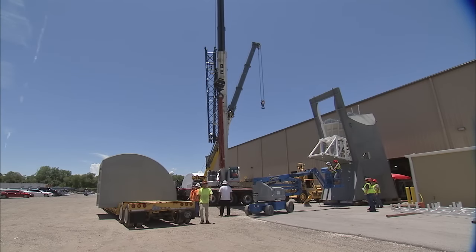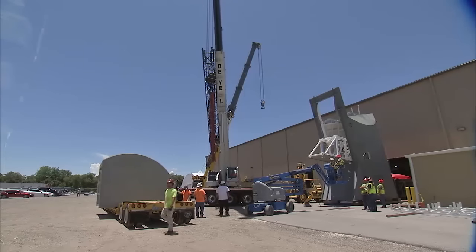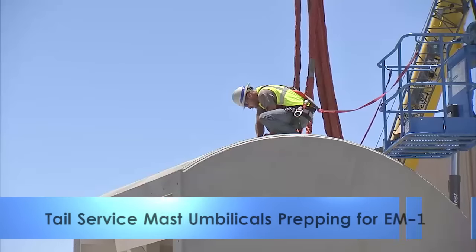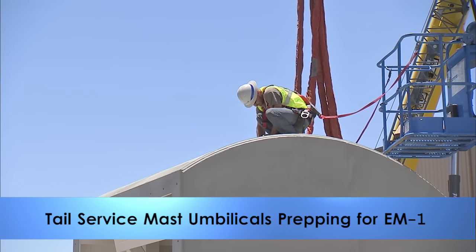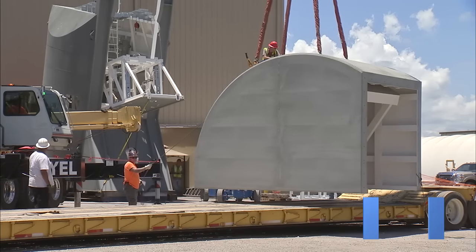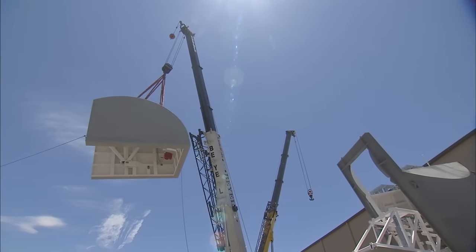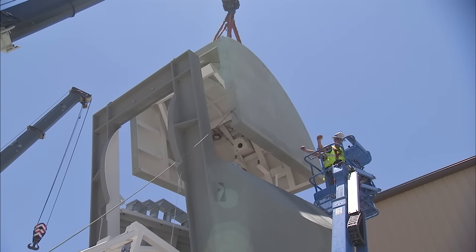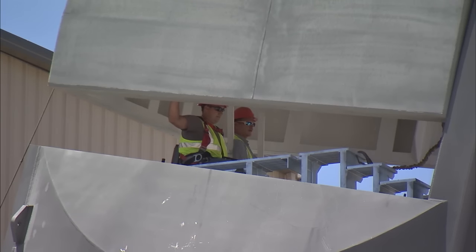Preparations continue toward the first launch of the Space Launch System rocket. The connectors that will provide liquid propellants and power to the rocket's core stage engine are being cleaned and processed at Precision Fabrication Cleaning in nearby Cocoa, Florida. The second of two Tail Service Mast Umbilicals recently began processing. The first is already well underway and expected to finish up in July.